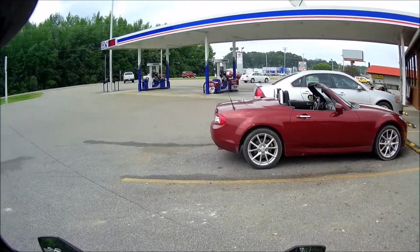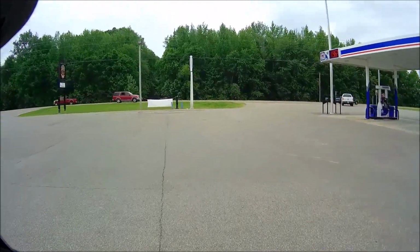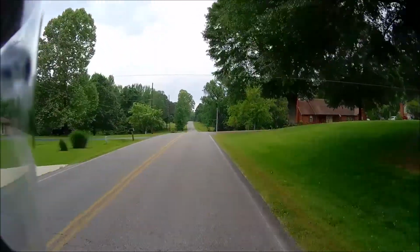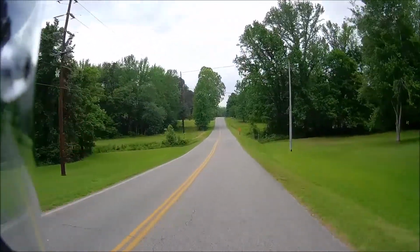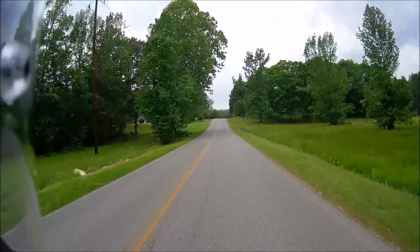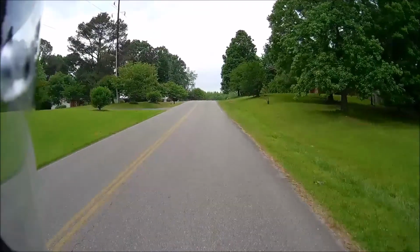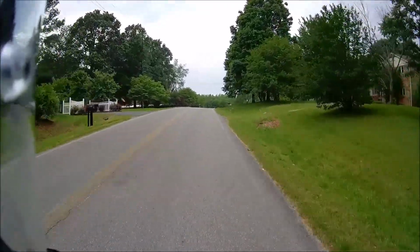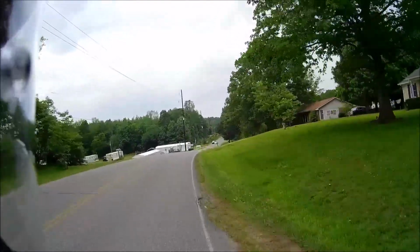I like those little Miatas. Whew, I'm glad I ain't got far to go till I get back home. I ate way too much. Every time I go there and eat barbecue, I always eat too much. That's a big old barbecue sandwich.